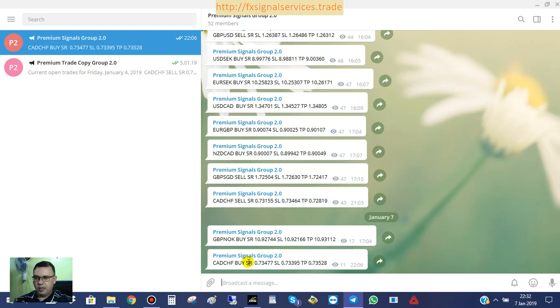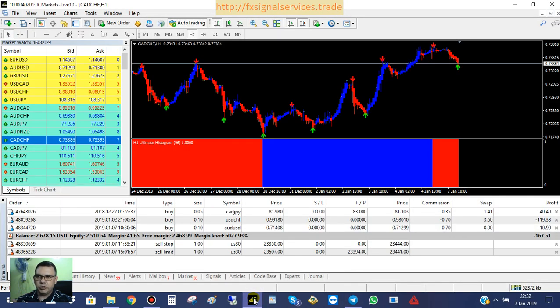So anyhow, the one signal I'll share with you is Canadian dollar Swiss franc, CADCHF, right for a buy. If we look at the chart, I want to show you something. On the 1 hour chart, we see right here that we have a buy signal but a red histogram, meaning that this is a weak signal to buy. So I think it's going to go back up a ways, but then what happens is it's going to retrace and come back down further.